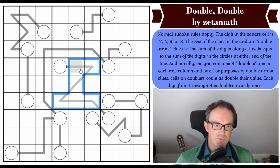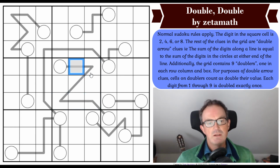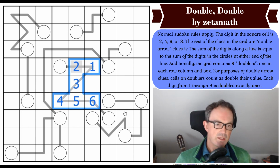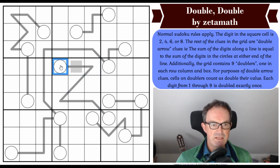Well, that's impossible. Straight. Oh, no, it's not impossible because I have to... Right, okay. I'm forgetting about the doublers already. So these cells here are a minimum. If we put the absolute minimum in here, I even got the even cell right, look at that. We would have 1, 2, 3, 4, 5 and 6, which add up to 21. So that means, I think, these 2 cells have to add up to at least 21.